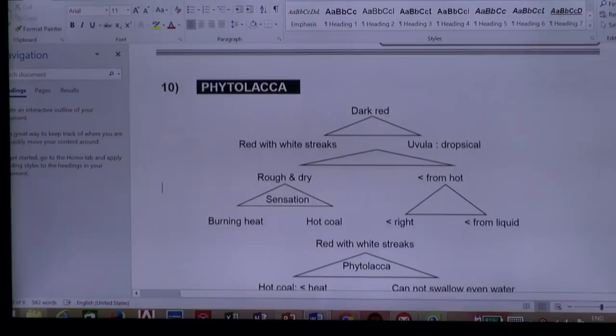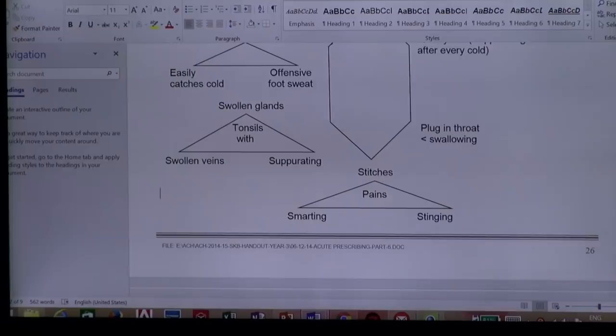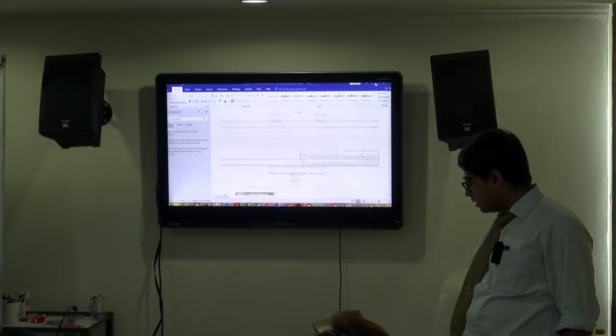So tonsillitis is again a very important area which we'll like to discuss. Some of the common medicines which will be indicated for tonsillitis I'll be sharing with you. The first and foremost amongst them is belladonna, medicine number 4 in this list.